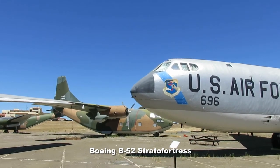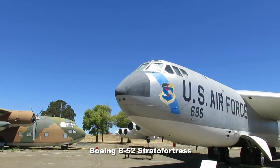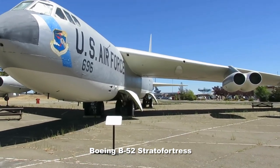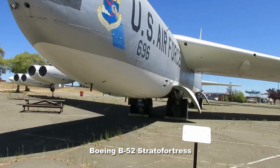Like a lot of air museums, they don't have enough room and they have to jam a lot of airplanes into a fairly small space, making it hard to get far enough away from them to see the whole thing, at least with a camera. So this is a B-52D Stratofortress made by Boeing.